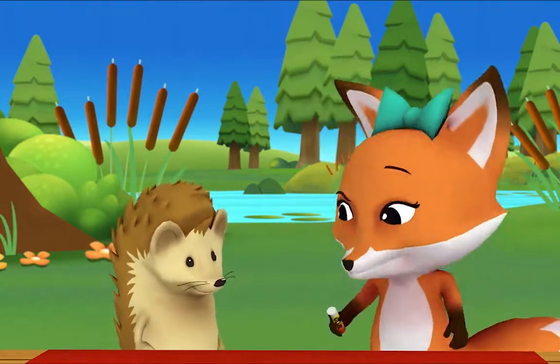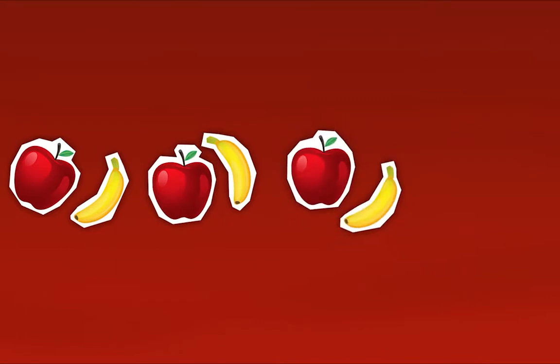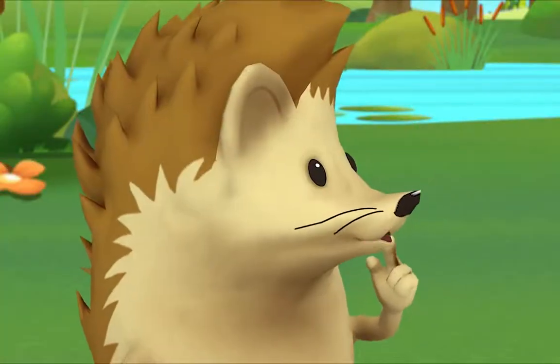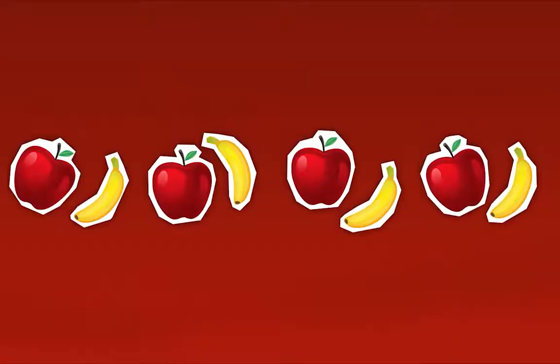What are you doing? I'm making patterns. Look, I'm making a design with apples and bananas. Apple, banana. Apple, banana. Apple. What comes next? I'm not sure. A banana. Let's say the names of each thing together. Apple, banana. Apple, banana. Oh, I see the pattern. I hear it too. Apple, banana.